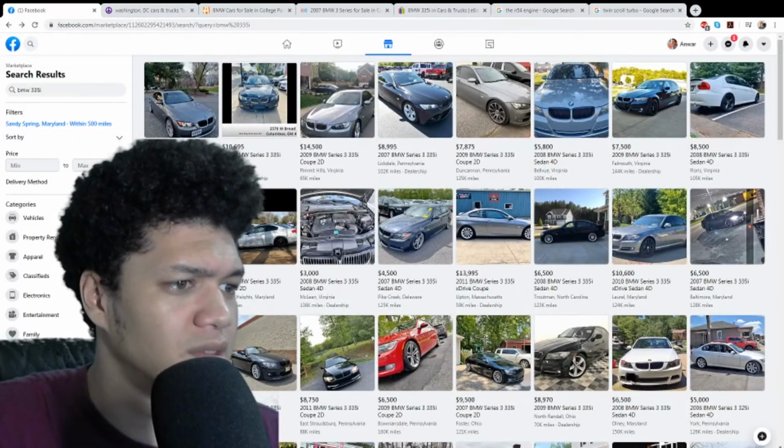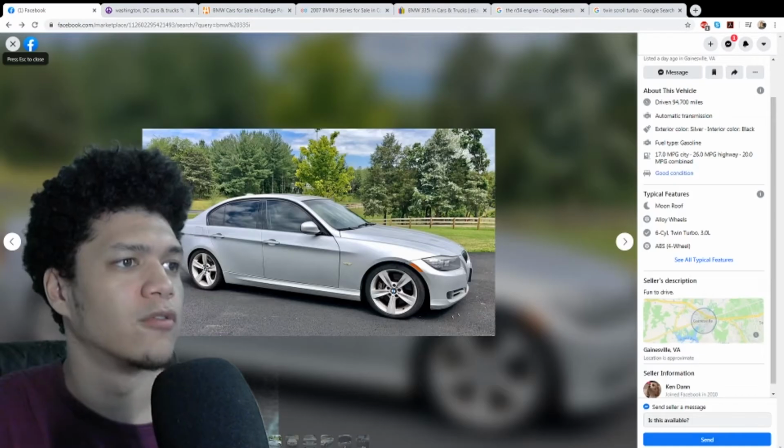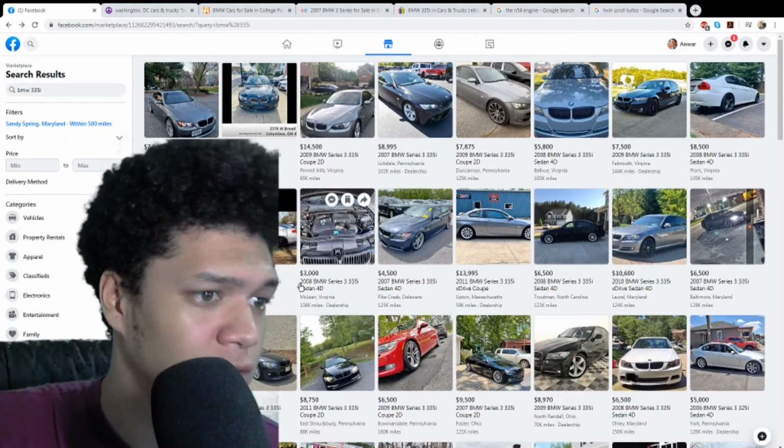This could be a potential good deal. $6,700 for an 09 with 94,000 miles. This is something you want to look for. For LCI cars, you want an M Sport. If it's pre-LCI, sport package. So just look out for those two things when you're looking out for these N54s.